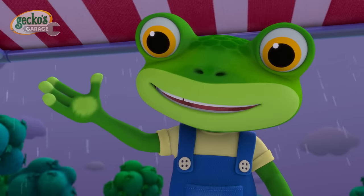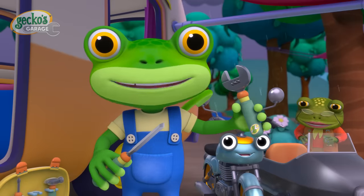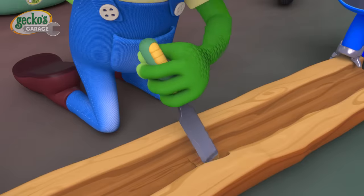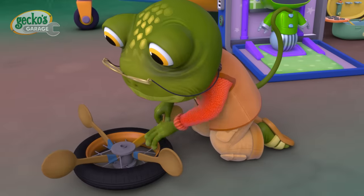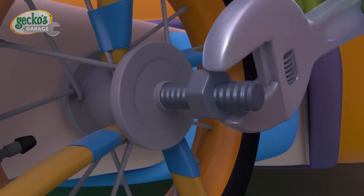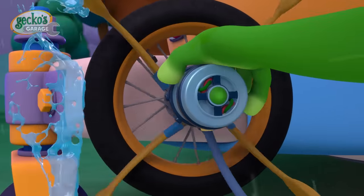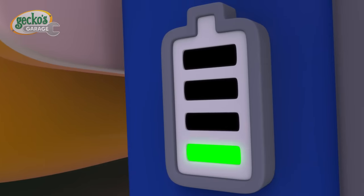What tools do we need? Wrench! Chisel! Gecko's garage! Time to fix! Gecko's garage! Let's fix this! The first part of our water wheel scheme is to chisel out a channel to make a stream. Fix spoons to the wheel and the wheel to this pin, so the water will give the wheel a spin. The water wheel drives the dynamo, creating electricity to help Green go. Oh, it's working!